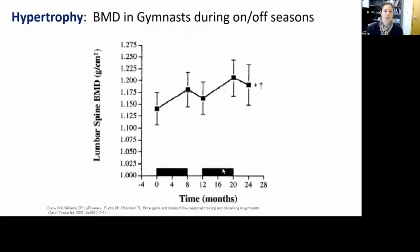On the flip side, we have a hypertrophy response. And so this again is another gymnast example, really from the early 2000s, but they followed gymnasts longitudinally over a 2-year period. And so these black bars represent the competitive gymnastics season. And then the spaces in between show us the time off in between the competitive season. And what you can see on the y-axis is lumbar spine bone mineral density. And you see that it increases during the competitive season, and then it actually decreases during the off season and then increases again. So this is a really good example of how we can observe hypertrophy in humans.